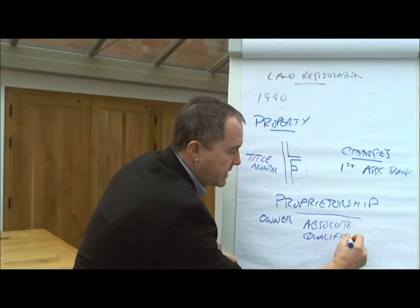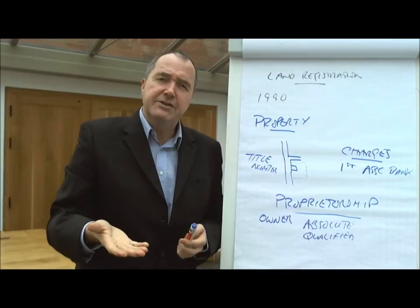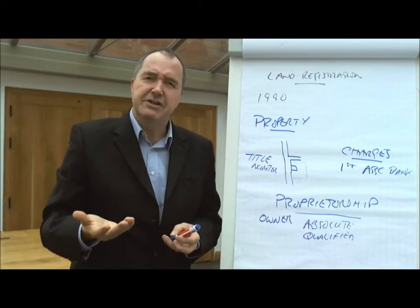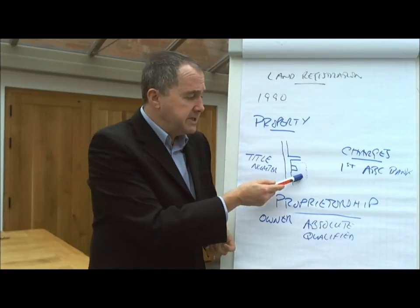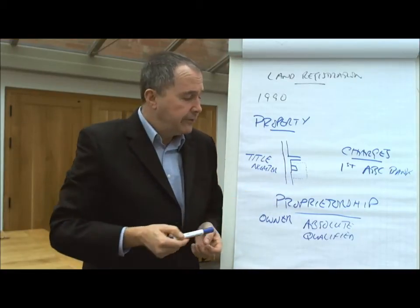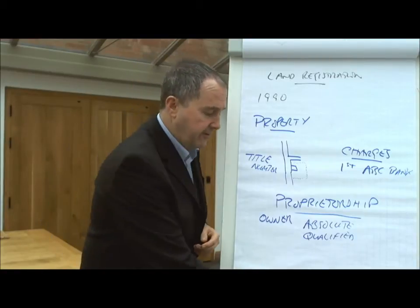The second one can be qualified. Now, a qualified title is not good. A qualified title means that there's a qualification to the title. There's a condition attached to the title. It could well be that some of the land maybe is in dispute with a neighbour, and that could cause the qualified title. Lenders are not comfortable with qualified titles.